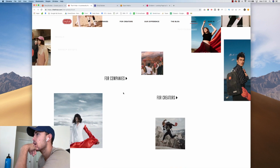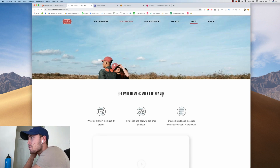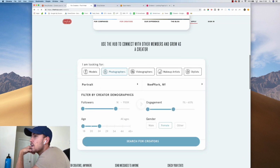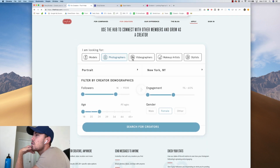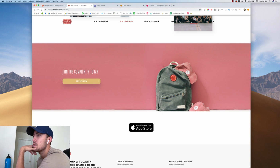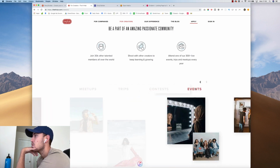Look at right here, it says photographers, for companies, for creators. So let's go to for creators. I do like the transition, and then right here, a nice little drop shadow, right? This is cool. I like this landing page. Obviously the CSS is, or something's messed up. This backpack should be in front of this thing, or maybe just even add this app store under here, right? You don't really need this gap right here, but I do like how this works and looks.